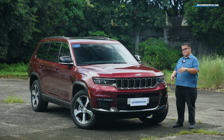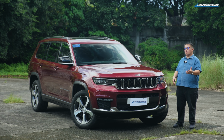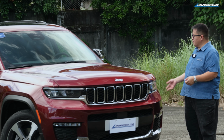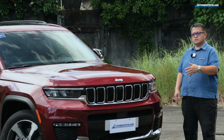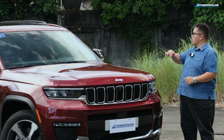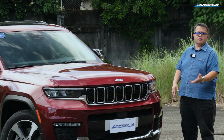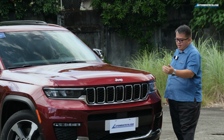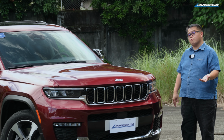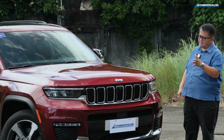The thing about Jeep is that a lot of the details are very much carried over from one to the other. It just evolves a little bit. When you walk up to it, it instantly reminds you of the Grand Cherokees of old. It's a bit boxier, a bit more conventional with the way they design the vehicle. They don't go for fancy curves. You still have the 7-slot Jeep grille, something we've seen in a lot of their other models from the Willys generations, the Jeep MB, all that stuff.